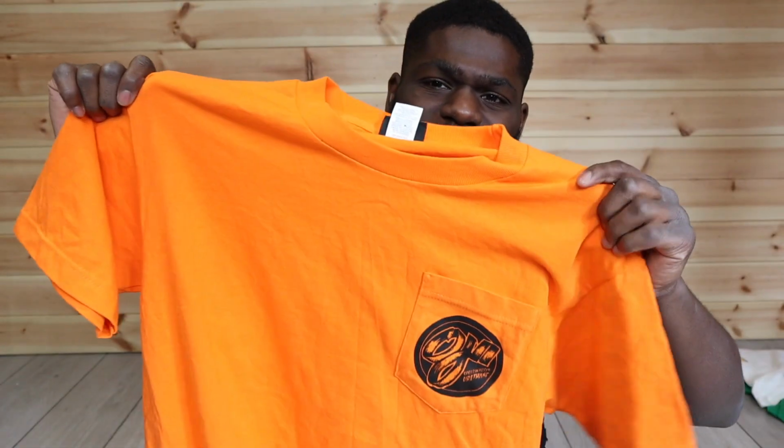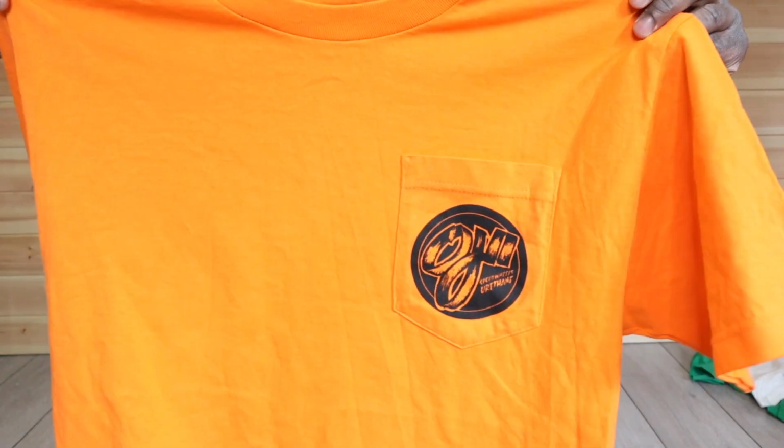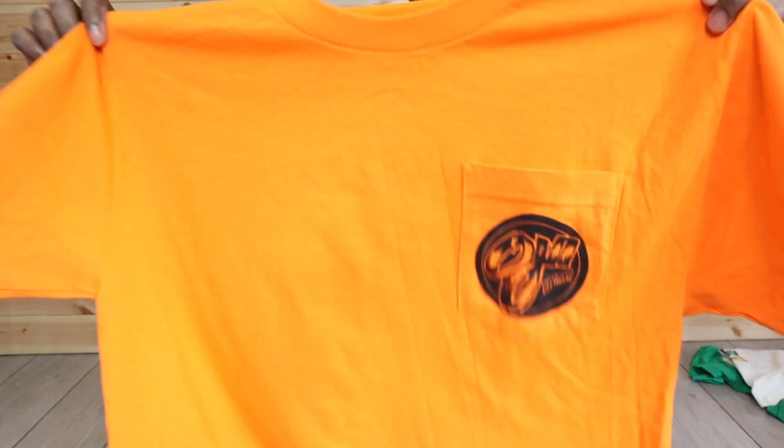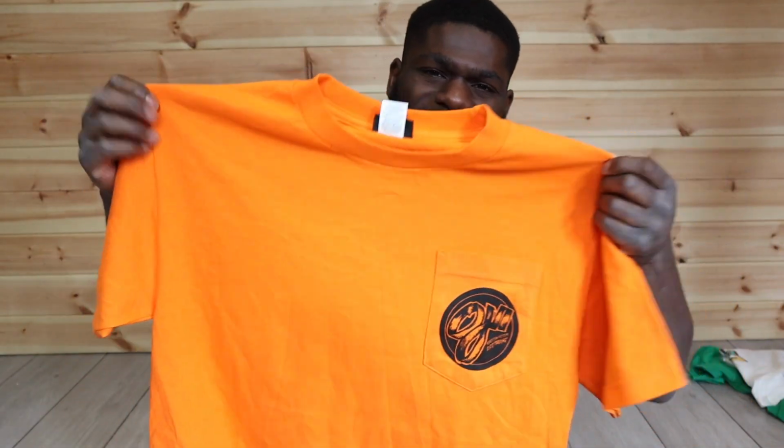I just love pocket tees. I don't know why. You don't put anything in the pocket though, do you? It's just a fit tee. But anyway, Speed Wheels Urethane. It's just a nice standard tee. People probably have the trucks of that, so someone's going to represent that. It's just a nice bright orange. You can't really go wrong.